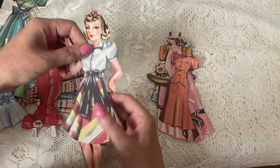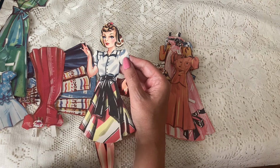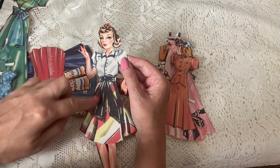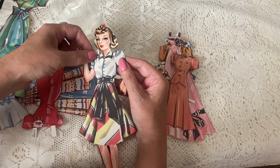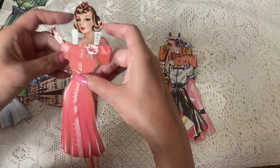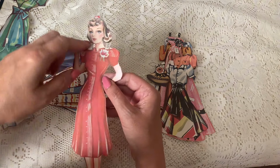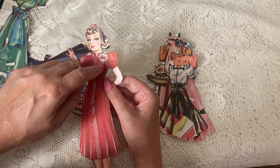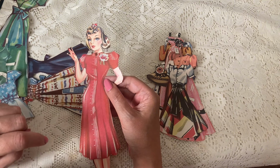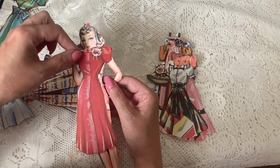I'm so curious. This reminds me of something off of Happy Days, even though this is from the 40s and Happy Days was from the 50s. A white, crisp cotton shirt with a skirt that flares and a sash belt. Like Anne's clothes. A little different than the other two ladies. That's pretty. Dress with a flower. I can't really tell what kind of flower it is. And these striped details throughout the dress.